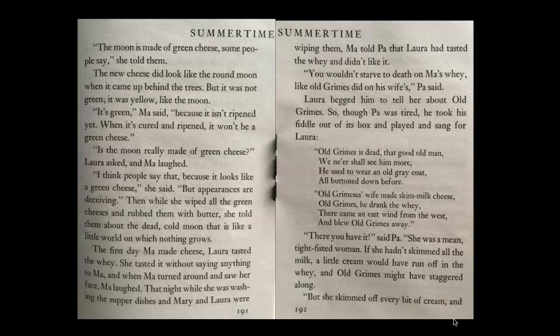The first day Ma made cheese, Laura tasted the whey. She tasted it without saying anything to Ma, and when Ma turned around and saw her face, Ma laughed. That night, while she was washing the supper dishes and Mary and Laura were wiping them, Ma told Pa that Laura had tasted the whey and didn't like it. "You wouldn't starve to death on Ma's whey like old Grimes did on his wife's," Pa said. Laura begged him to tell her about old Grimes. So though Pa was tired, he took his fiddle out of its box and played and sang for Laura.